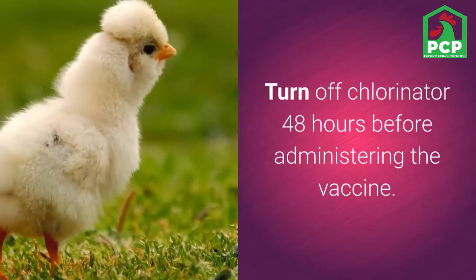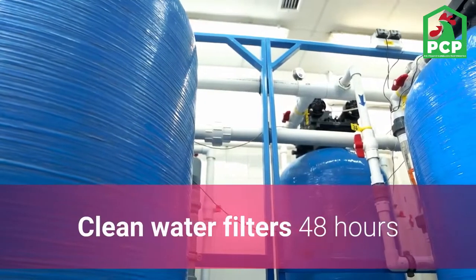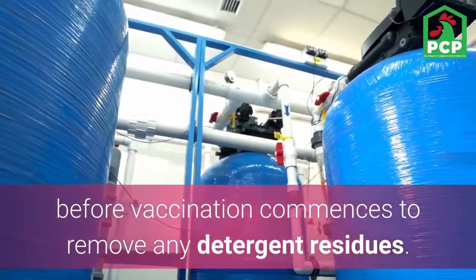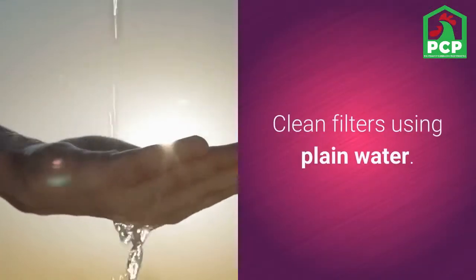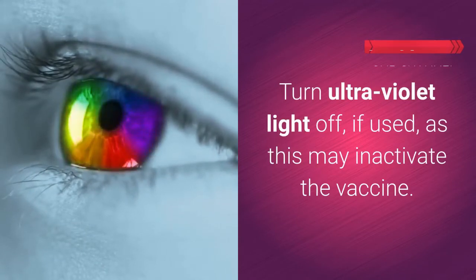Turn off the chlorinator 48 hours before administering the vaccine. Clean water filters 48 hours before vaccination commences to remove any detergent residues. Clean filters using plain water. Turn ultraviolet light off, if used, as this may inactivate the vaccine.